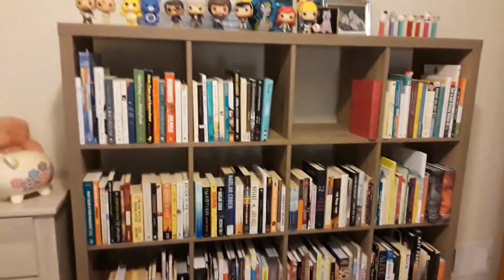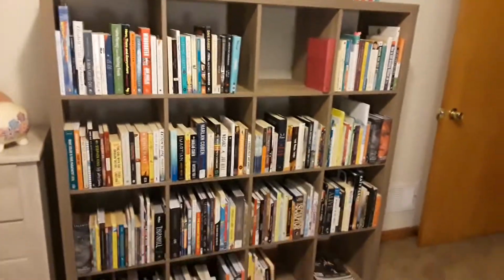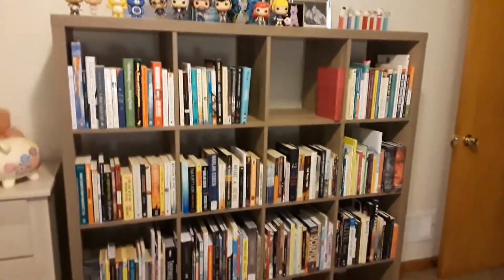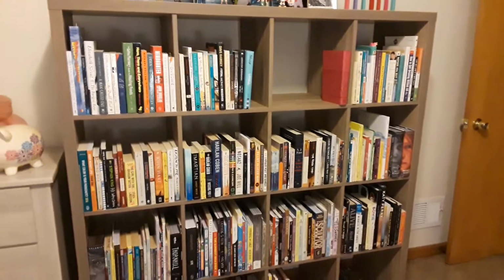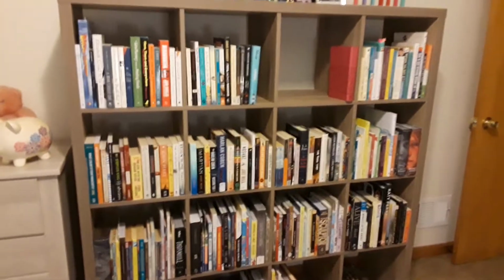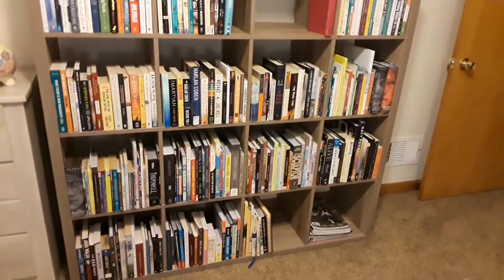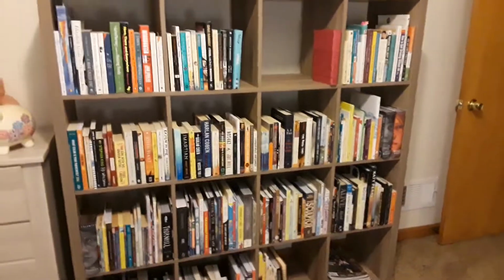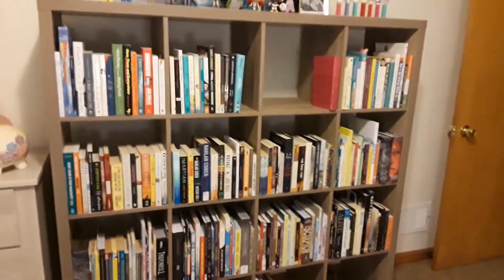Hi, it's Kaylin, and this is my bookshelf. I'm not doing a bookshelf tour, but I am going to do a little haul sort of for you, but I'm not going to grab everything off the shelf because I'm lazy right now. But I want to show you my unread books and what I am planning to read.